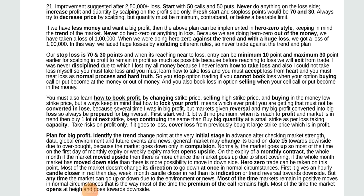Earlier, for scalping in profit, to remain in profit as much as possible, before reaching a loss we will exit from the trade.